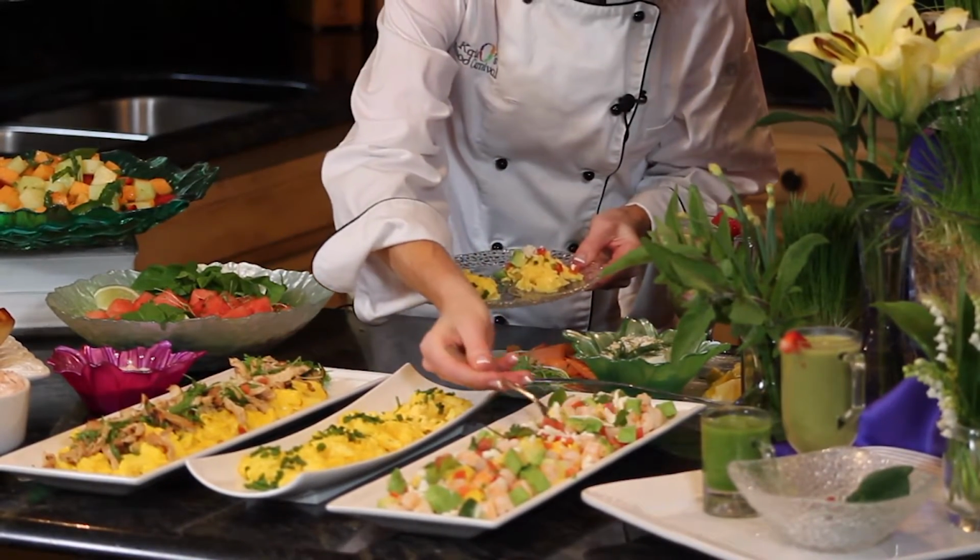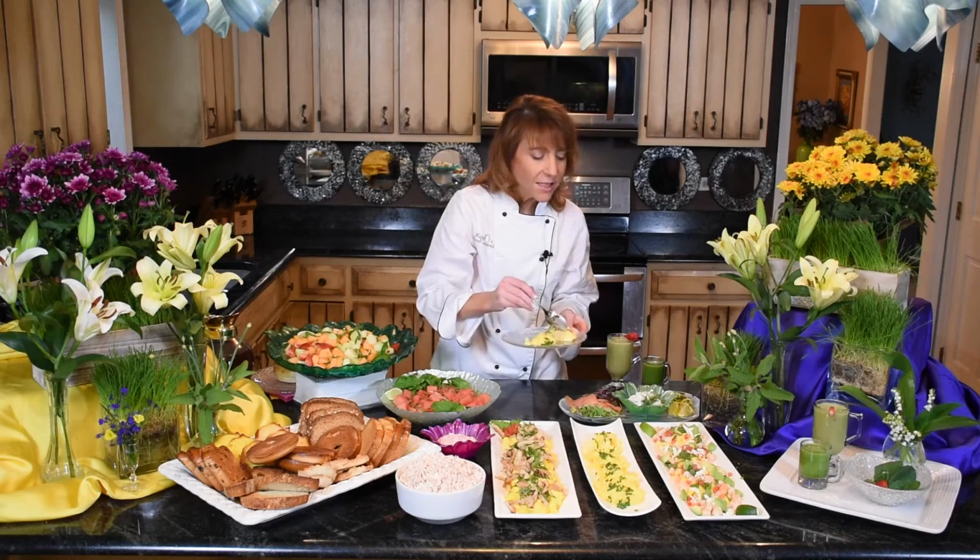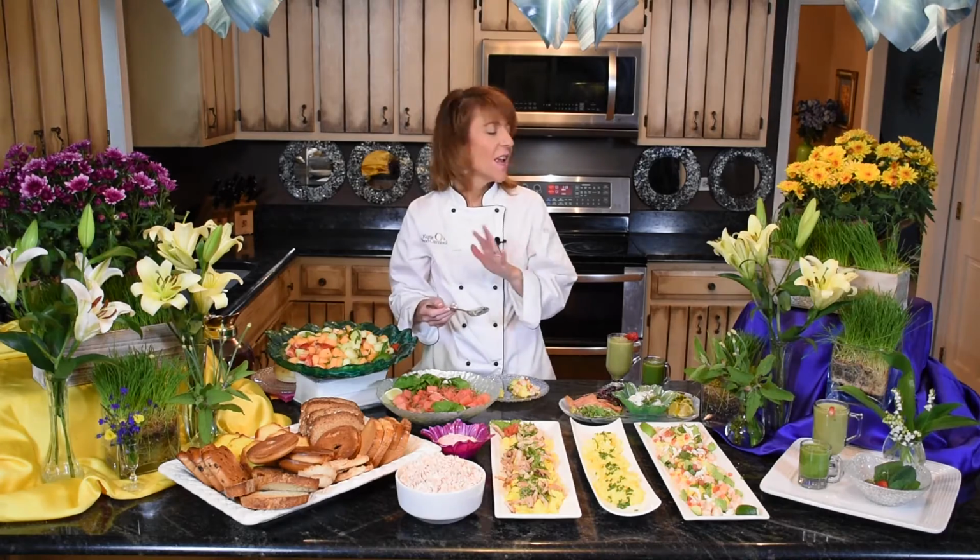And just cut your shrimp so they're light, nice and bite-sized. And your cilantro, don't cook it into your eggs, toss it on top after. It's beautiful, just the leaves, not the stems.